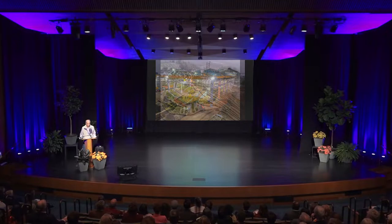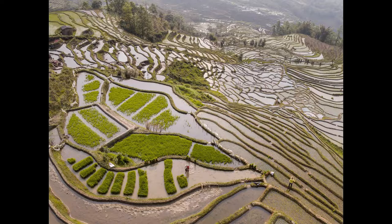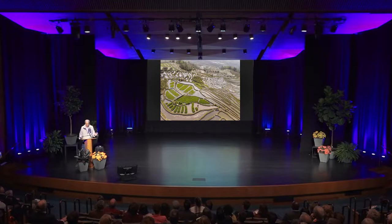And this is rice in Yunnan province in China. In this area of Yunnan are the biggest rice terraces in the world. They're over 3,000 feet of vertical, and they're all carved by hand, and it's like this cascade of water going down the mountain. But even this area is having a hard time. It's a World Heritage Site for agriculture, but they're having a hard time maintaining their fields because the kids don't want to do it anymore.